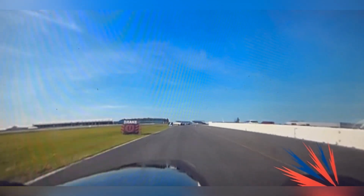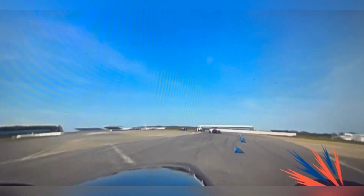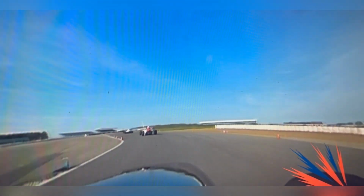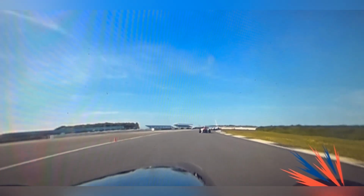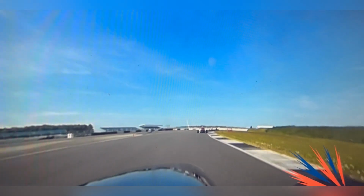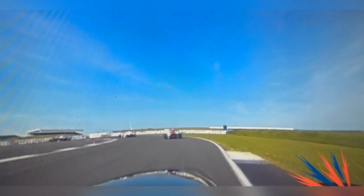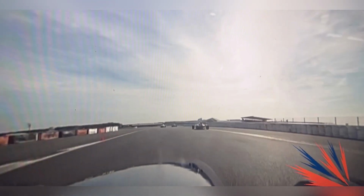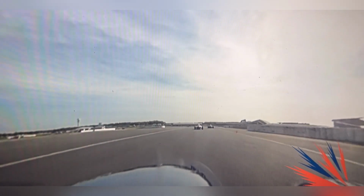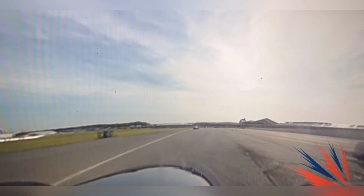I quickly caught some more drivers, and at this point, frustration was creeping in a little bit because I did really want to put in a clean lap if I could, and I was starting to get held up in traffic a little bit on most of the laps, if not all the laps. I think one of these guys actually moves over. Yeah, he moves over on this straight, allowing everyone to just sail past.